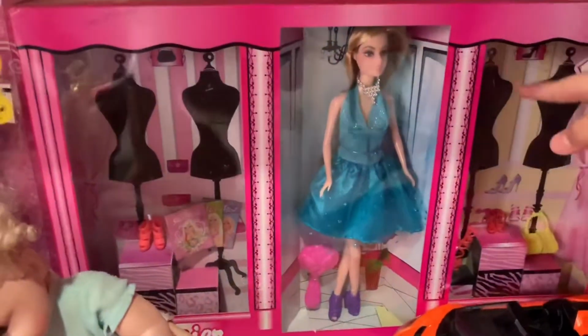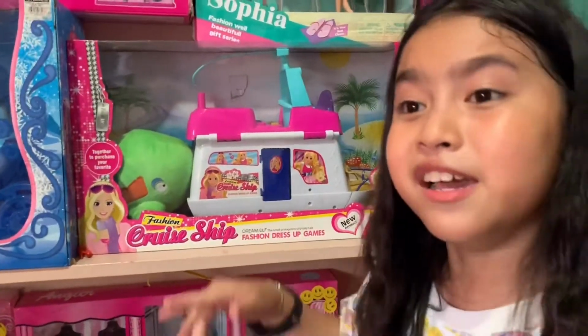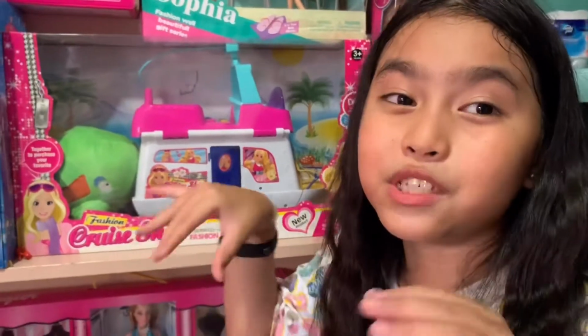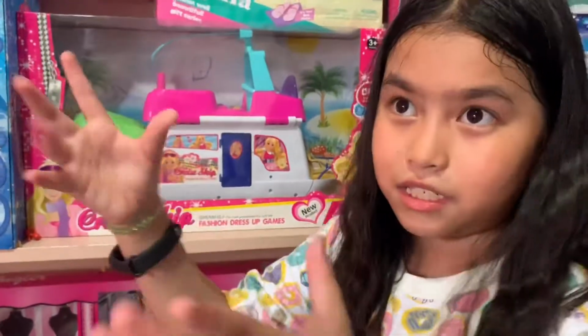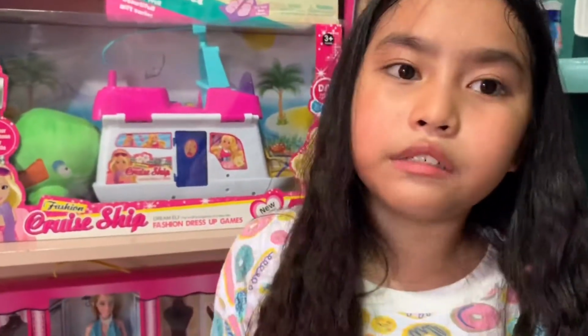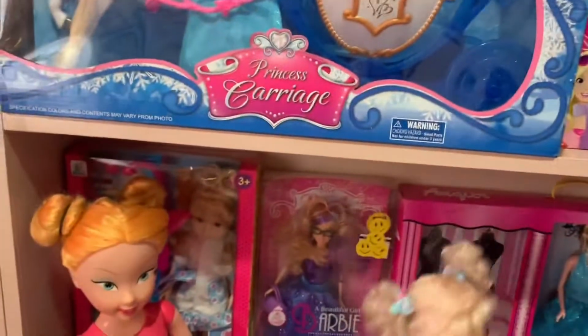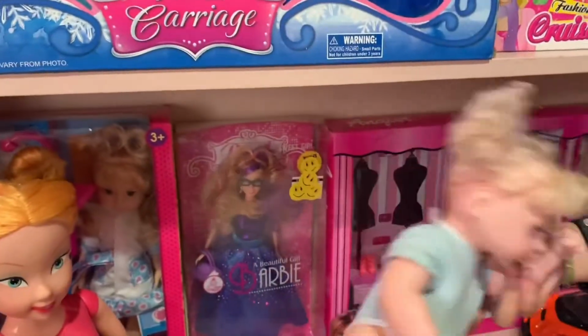I take all of the clothes off because I really need more clothes for my Barbie, even though her closet is squished. So I just get those and make a store for my dolls, and I think my doll will get all of them. So here is my baby doll.